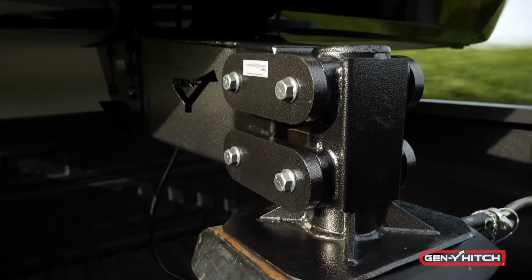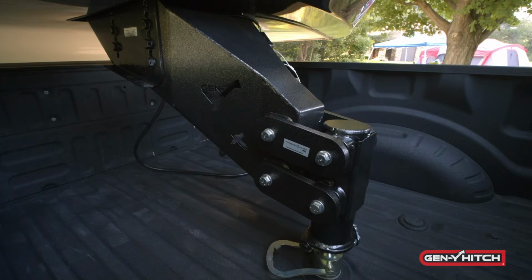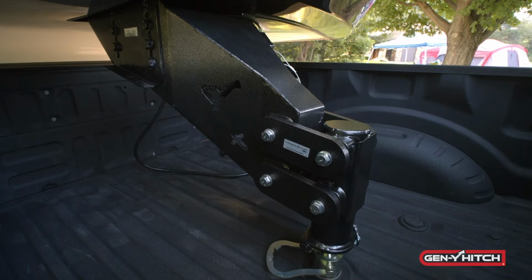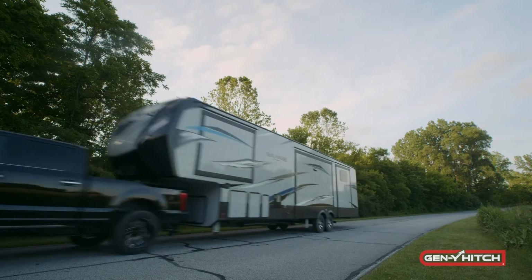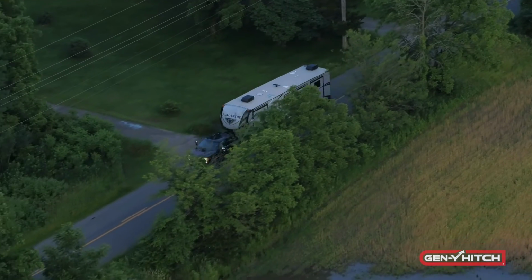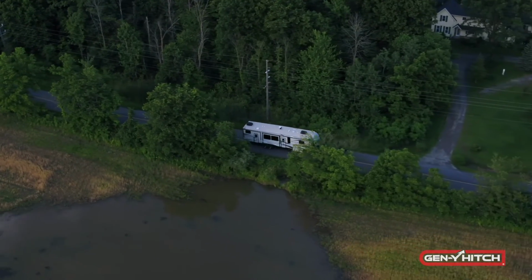Along with the Executive's compatibility, this Torsion-Flex technology makes it one of the smoothest riding pin boxes on the market. This technology at the bottom carries the weight, acting as a cushion to absorb the movement of whatever is being towed. Our customers have reported that they are seeing up to 3 miles per gallon in fuel savings, and their tires are lasting longer because there's less wear and tear due to this technology. The result is an incredible and more enjoyable towing experience.